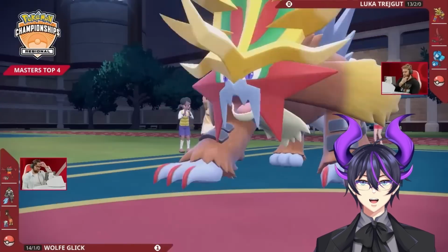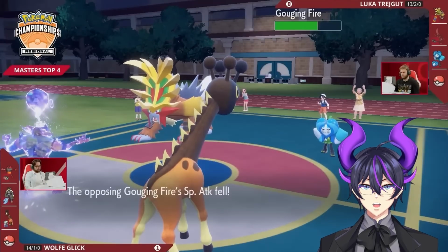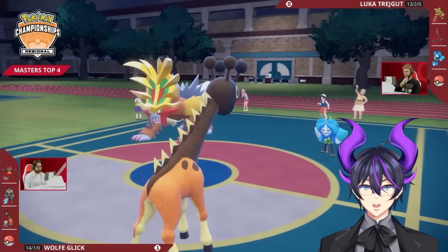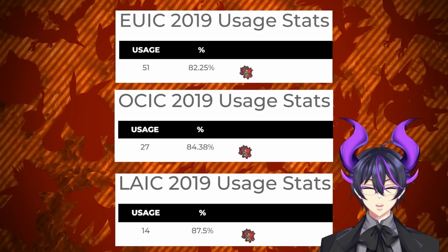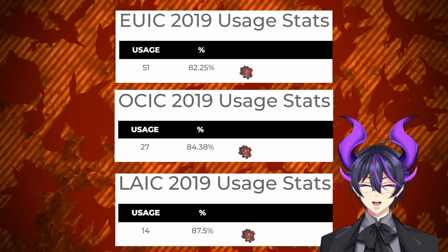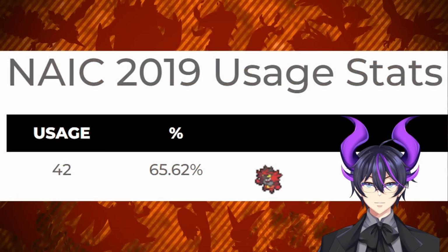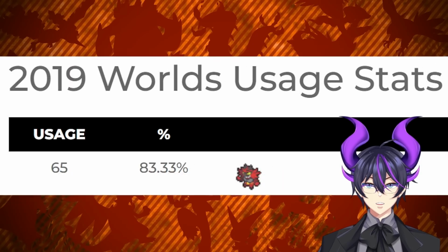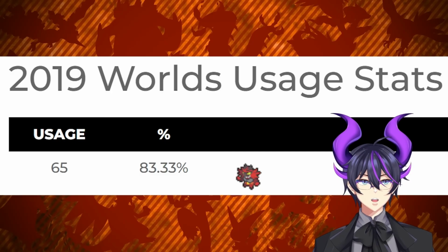At a certain point, it's like going through exposure therapy. You've just been around it so much it no longer affects you. Incineroar has pretty much been at least at 50% usage since 2018. But his peaks are higher than almost any other competitor. In 2019, Incineroar had an over 80% usage in the top cuts of the EUIC, OCIC, and LAIC. And he was at 65% at the NAIC. At Worlds, he posted 83% usage, the highest stat ever recorded at a World Championship, and one that's not likely to be toppled anytime soon.